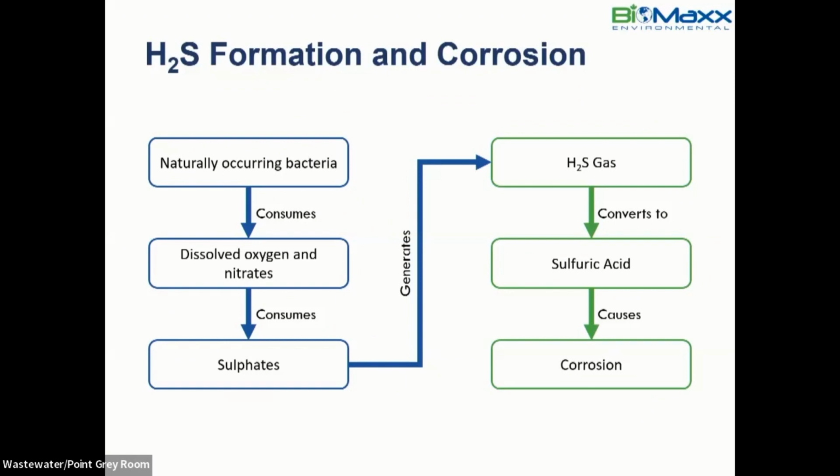The other thing that happens, and it goes back to that comment about the infrastructure and the asset life, is how does the H2S form? The previous talk talked a lot about bacteria. The bacteria present in the sewage, the sulfate reducing bacteria, prefer to feed on oxygen. If they don't have oxygen, then they'll look for nitrates, which, from basic chemistry, is an oxygen compound, NO3. If they don't have any oxygen or nitrate, then the bacteria will consume the sulfates in that process. And when they consume sulfates, they breathe out hydrogen sulfide gas. And that's where we get the problem.